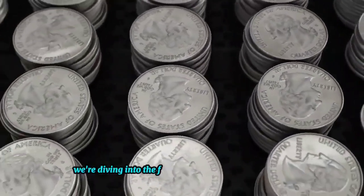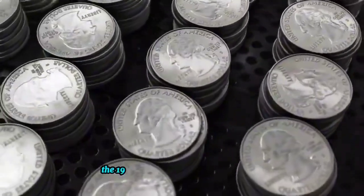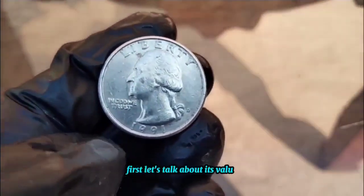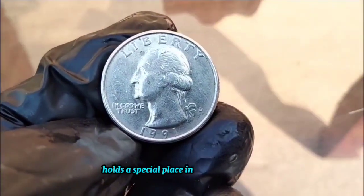Today we're diving into the fascinating world of numismatics, focusing on a particular gem from the past, the 1991 Washington quarter dollar coin. First, let's talk about its value. While many Washington quarters are common, the 1991 edition holds a special place in collectors' hearts.